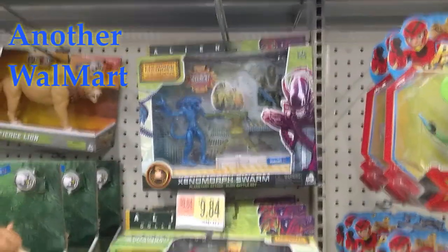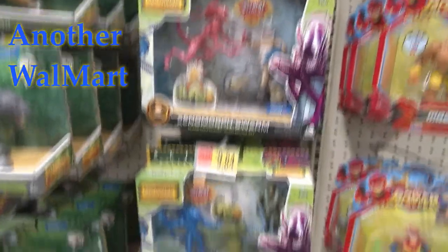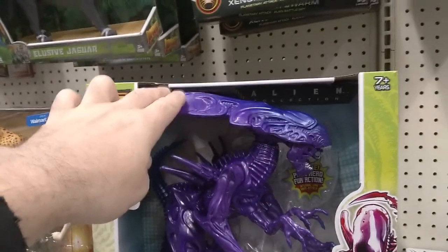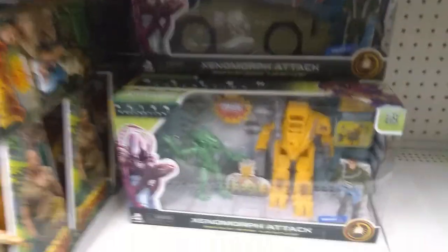Sitting in the Walmart, these are starting to surface. The Colonial Marines versus Aliens. They're really, really cheap. You can tell just looking at the figures. They're really cheaply constructed, as is the queen too. But the price point on them is really low. Like this thing is $15, see?